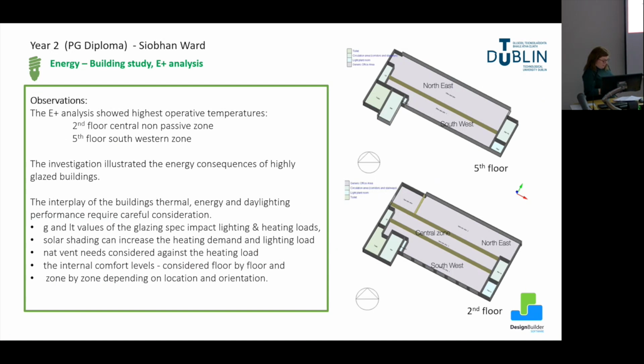So in order to understand the building better, we then took a typical floor and modelled it in Energy Plus. So we focused on the second floor, which was typical for the lower floors, and then the fifth floor, where the building stepped back and had more solar gains. So the energy analysis highlighted the central zone on the second floor was the main problem for overheating. And the fifth floor also had some overheating issues.